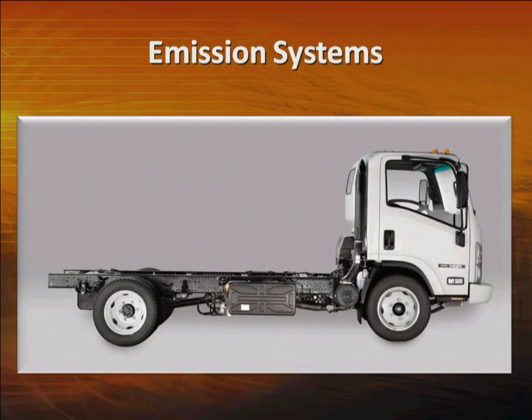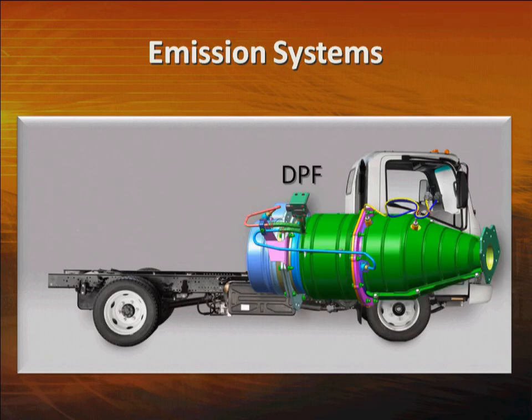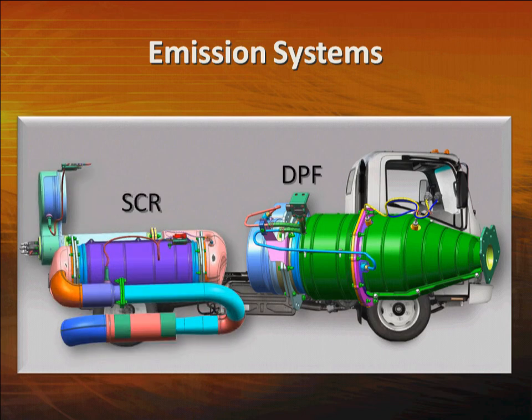The system has two parts: a diesel particulate filter that virtually eliminates smoke and solid particulates, and a selective catalytic reduction system that eliminates nitrogen oxides, which cause smog. The result? Reduced engine emissions to near zero levels, reduced vehicle operating costs, and increased vehicle performance.